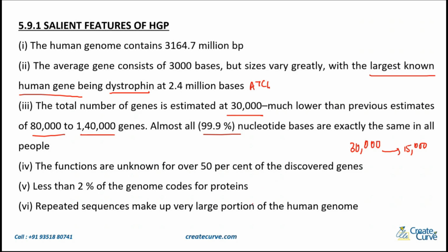Then less than 2% of the genome codes for proteins. So out of the total genome, less than 2% is coding for proteins which our body needs. Apart from that, we still do not know what the other functions are.